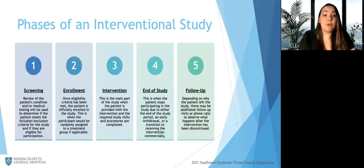Interventional studies typically progress through 5 key phases. In the screening phase, a review of the patient's condition and/or medical testing will be used to determine if the patient meets the inclusion and exclusion criteria of the study and if they're eligible for participation. Once that eligibility criteria has been met, the patient is allowed to be officially enrolled in the study. This would also be when the patient would be randomly assigned to a treatment group, if applicable.